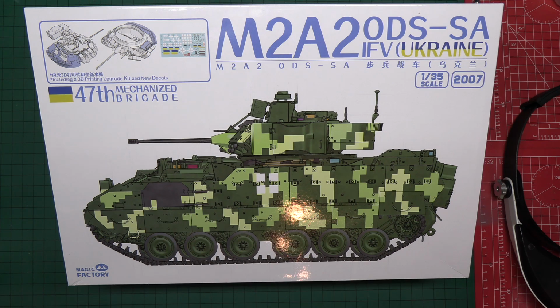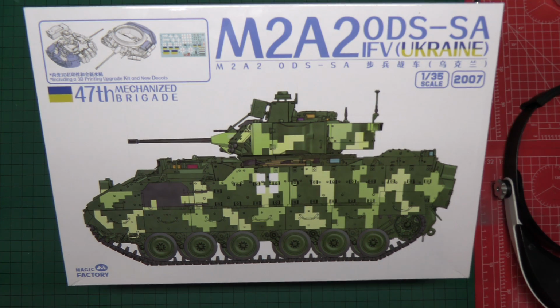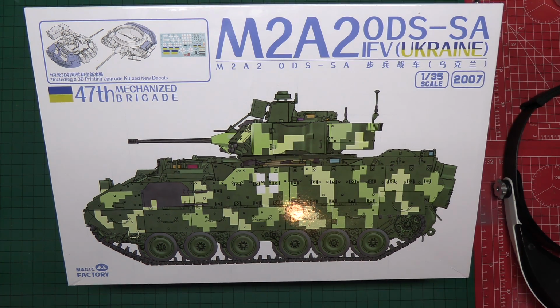Let's go through it methodically. Packaging and boxing. First time we've dealt with Magic Factory, so we'll just have some thoughts on that. I would say it was a good average. We've got most of the sprues in individual bags, a couple of them in doubled up bags, and as a result, we've had one part that's come away slightly and got some minor damage. But the 3D printed parts are well packed. Yeah, no real issues.